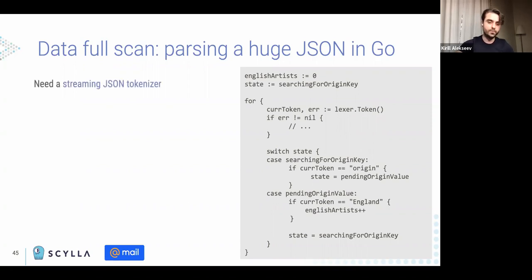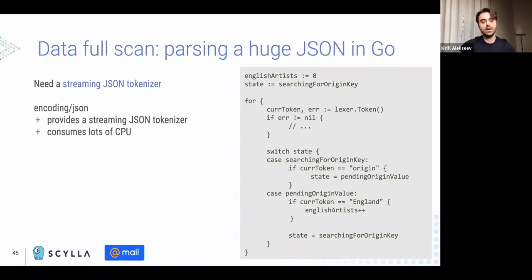That's how it works. So to implement this, you need a streaming JSON tokenizer that would not fit the whole input in memory. And it turned out that the standard encoding/json provides a streaming JSON tokenizer, but the problem was that it consumed a lot of CPU, and CPU became the bottleneck for us.